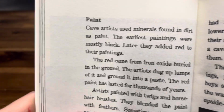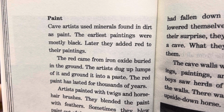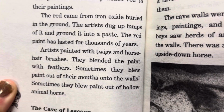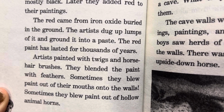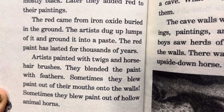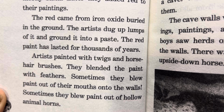Paint. Cave artists used minerals found in dirt as paint. The earliest paintings were mostly black. Later, they added red to their paintings. The red came from iron oxide buried in the ground. The artists dug up lumps of it and ground it into a paste. The red paint has lasted for thousands of years.